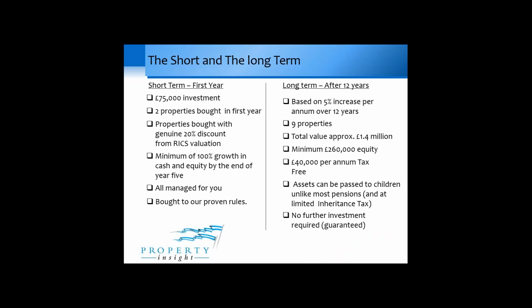So in very simple terms, if I just take 2 minutes to explain it, because it may be of interest, and then we'll go on to Q&A. 75,000 investment is our minimum investment, anywhere up to about £500,000. If you've got £40,000 today and you can get to 75,000 over the next year, either from equity release or from inheritance or from wages, we can take you on as a client.